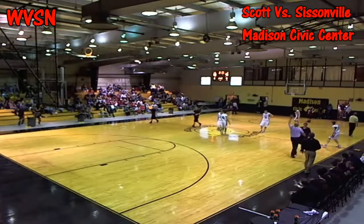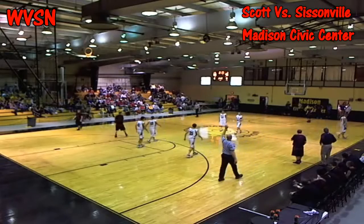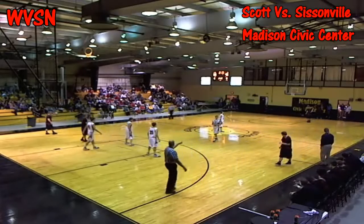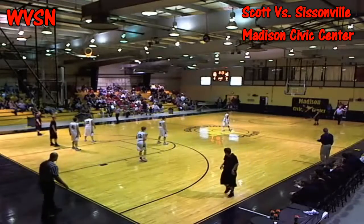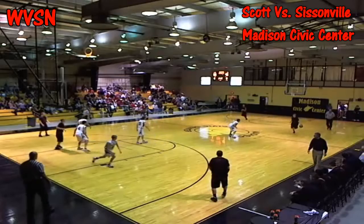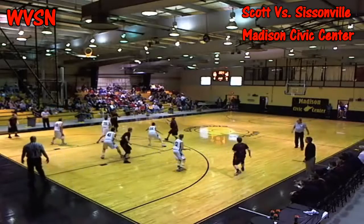Jesse Belcher has come out of the locker room. He's in his Scott warm-ups. It doesn't look like he's going to return. You see him on the top right of your screen walking under the basket, him and the trainers. He's walking under his own power, so that's good to see. Jesse, we're pulling for you. Yeah, it's good to see you up and about, buddy.